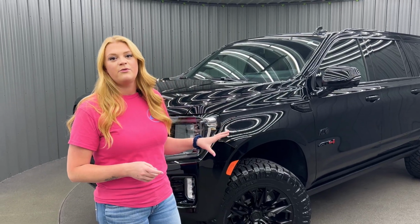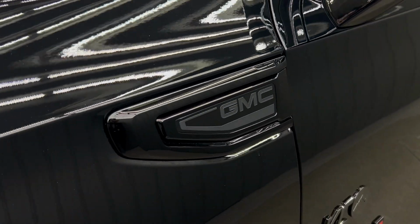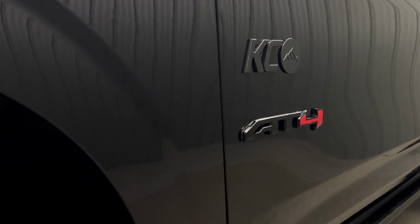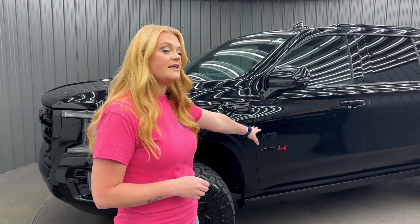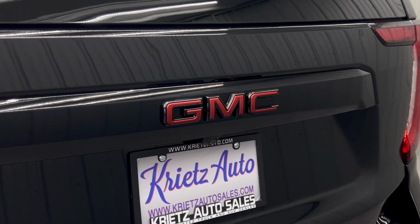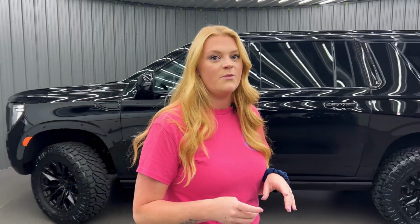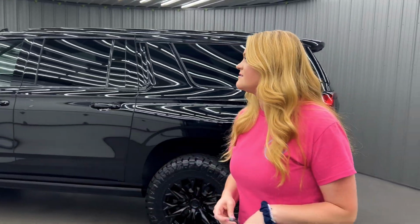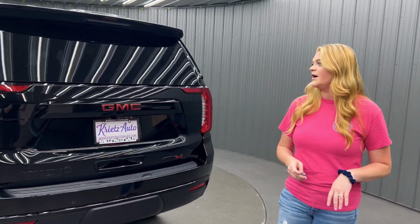Now, coming to the side portion of the vehicle, you guys can see the fender badges where it says GMC on both sides are completely blacked out. The AT4 badge here on the passenger and driver door, we did black it out, but we did keep the 4 that red color just to match the front and rear emblems. That way it kind of all encompasses each other. You guys can see that the window sills, they do come chrome, so we went ahead and gloss black vinyl wrapped that, so that way you guys are getting a full blackout. The roof rails are also blacked out for you as well.